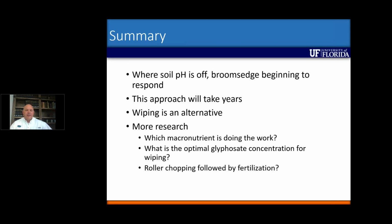But I think our next steps are trying to figure out what macronutrient is doing the work. Is there an optimal glyphosate concentration for wiping? We use 10%. Can we go down to 5%, save a little bit of money that way? And another thing I'm really interested in is using a roller chopper, kind of break up any clumps of broom sedge that are there and fertilize those pastures, try to get the Bahiagrass more competitive than the broom sedge over time.